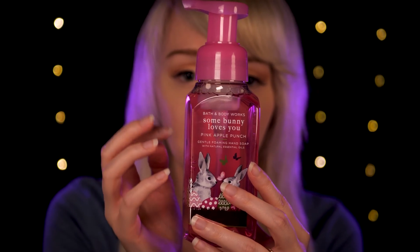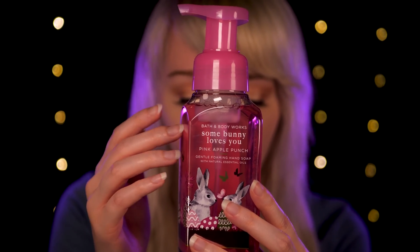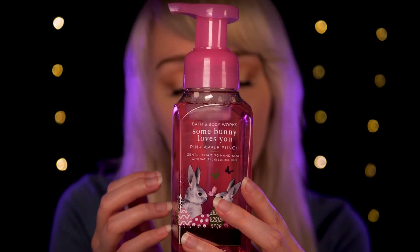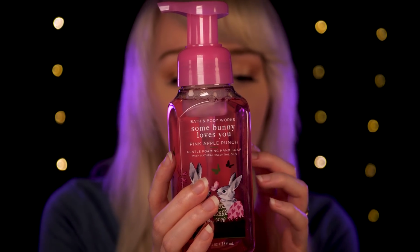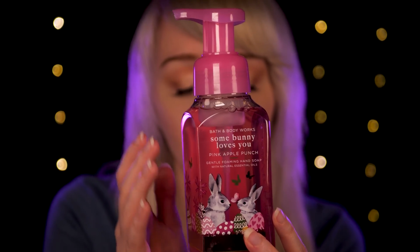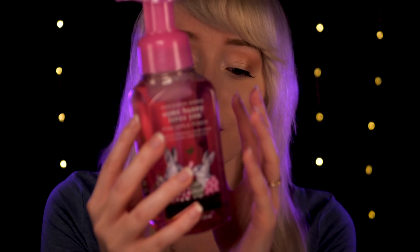So as part of our sale right now, we have this scent. This is Pink Apple Punch. So Pink Apple Punch features crisp apples, sun-kissed melon, and sugar crystals. This also fuses vitamin E, shea extract, aloe, and natural essential oils. So this is our springtime and Easter collection soap. So this one's going away. And this one has a lot of different subtle details and decorations on it.